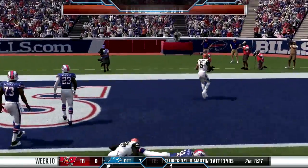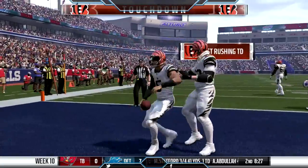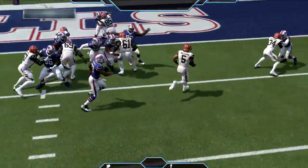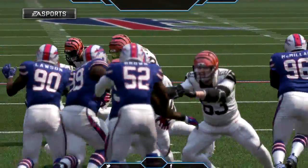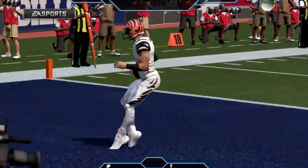And he takes it into the end zone. Touchdown, Bengals. It's their quarterback with his 19th touchdown, his second of the game. And the Bengals have taken the lead. And maybe the defense caught a little by surprise there that he took off and got in?